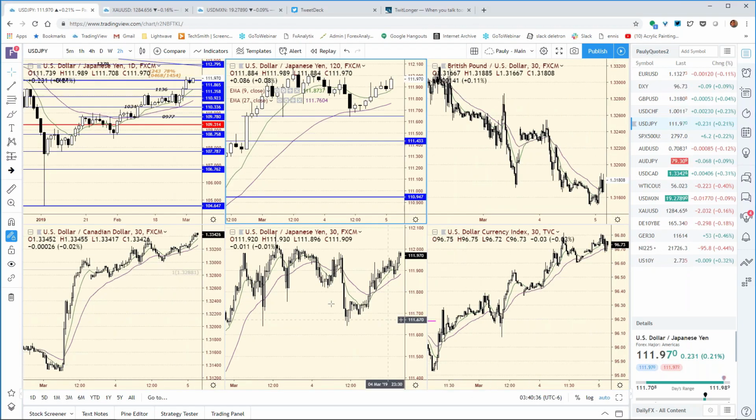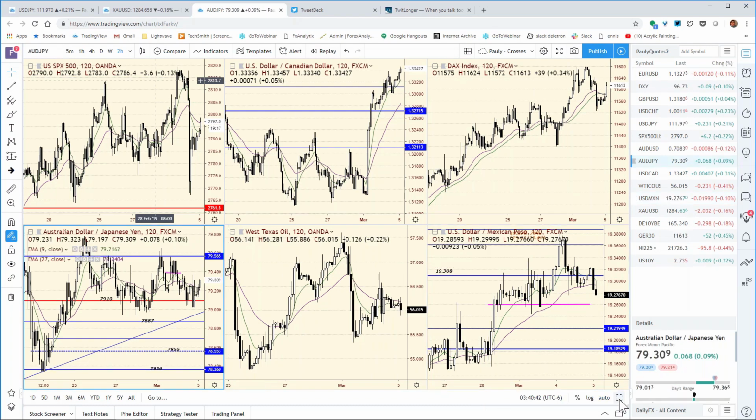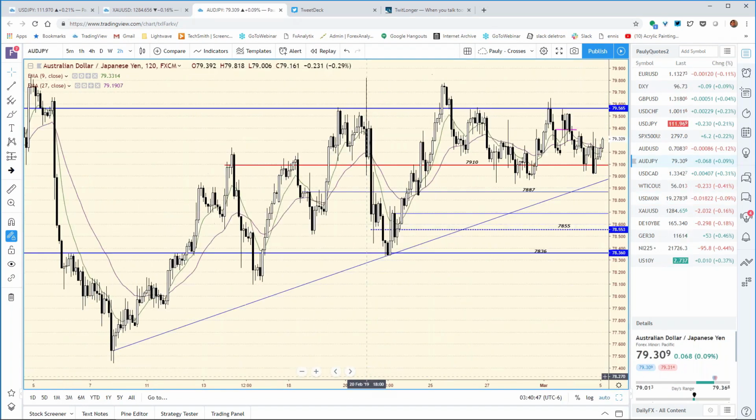Let's move into the Aussie Yen, which I can imagine not a whole lot of movement there, and for good reason. So I hate to say it, but it looks like nothing's changed. And I still think we'll eventually break down here beyond the 79.10 and make a move to the 78.87. But boy, are we stuck in a rut for right now.